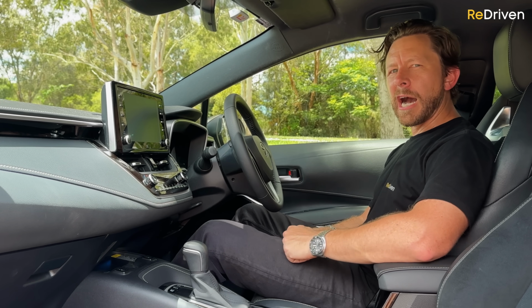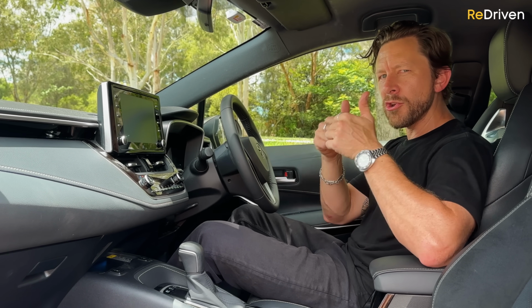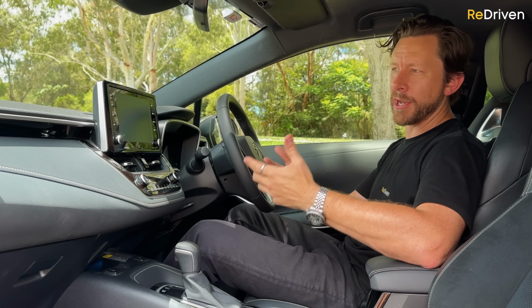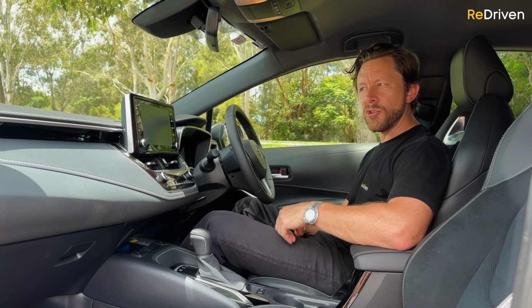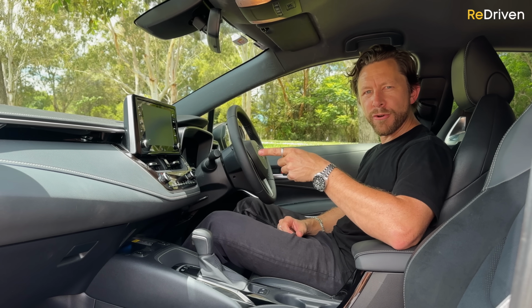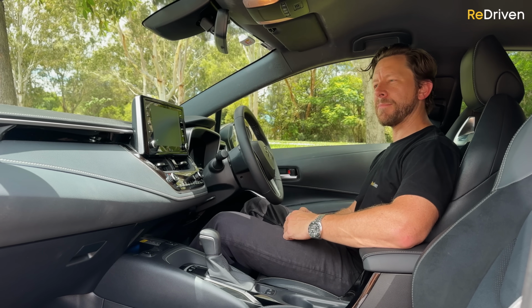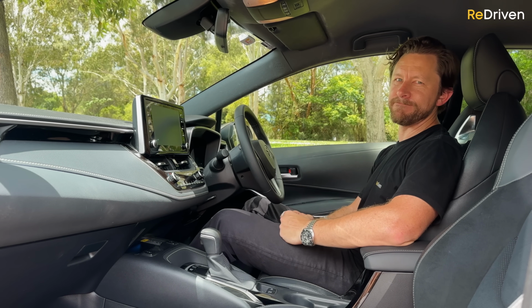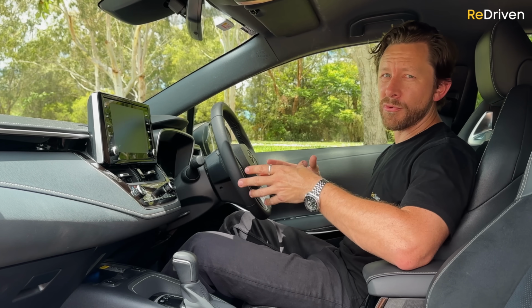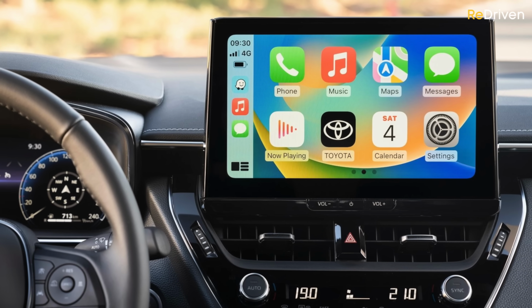But what about Apple CarPlay and Android Auto? Well, if you're looking at one after 2019, good news, October 2019 is when Toyota included CarPlay and Android Auto. But even better news, prior to 2019, you can get these things retrofitted. However, some people have complained about the actual functionality of CarPlay and Android Auto with this system. But the good news is the 2023 models have binned this infotainment system and put in a whole brand new one, which works perfectly, apparently.